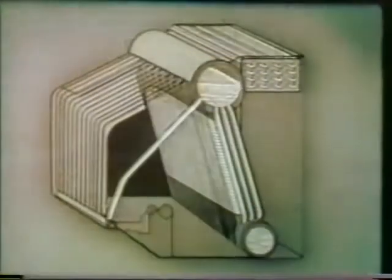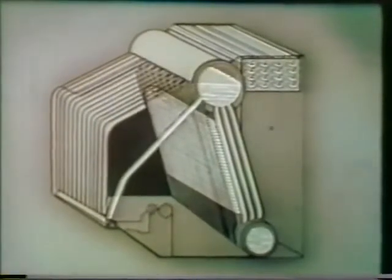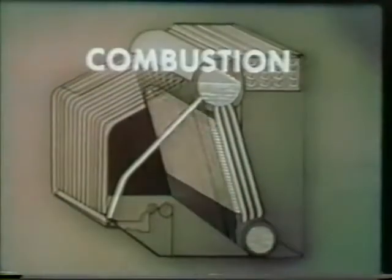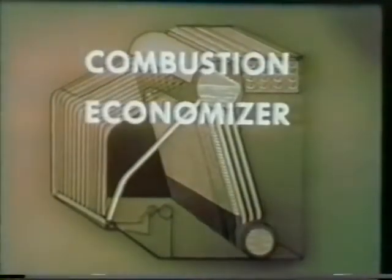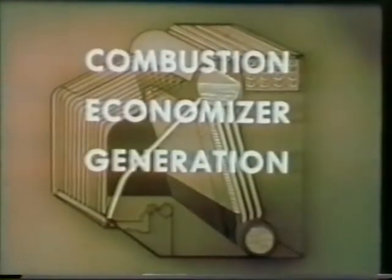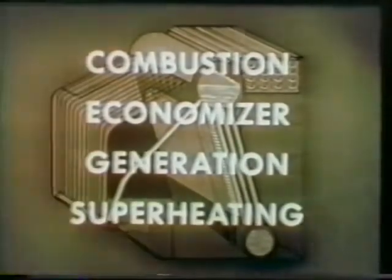Thus, there are four principal phases in the continuous process of turning feed water into superheated steam: combustion, feed water preheating in the economizer, steam generation, and steam superheating.